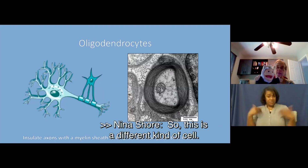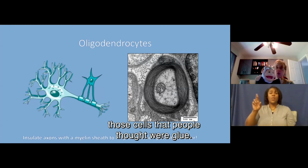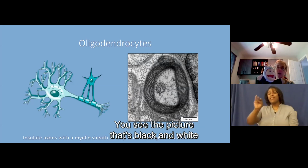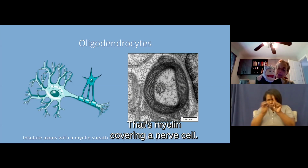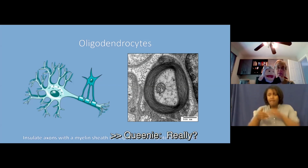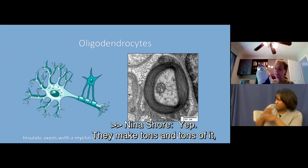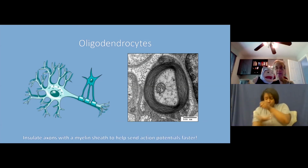So this is a different kind of cell. This one's not a neuron. This is one of the glial cells, those cells that people thought were glue. And this one, called an oligodendrocyte, makes myelin. And you see the picture that's black and white and has all those circles, one inside the other? That's myelin covering a nerve cell. Really? That little green cell on the left made all that myelin? Yep. They make tons and tons of it, and it wraps itself around the nerve cell.